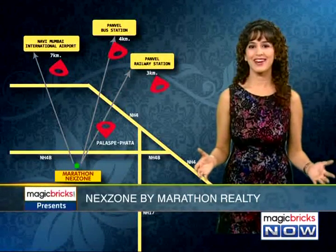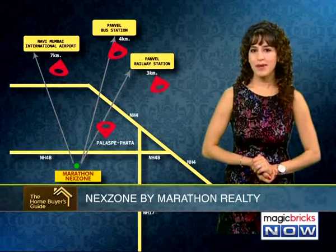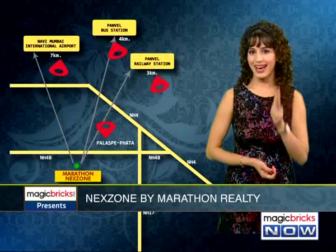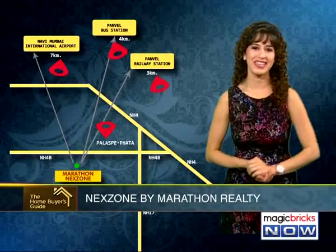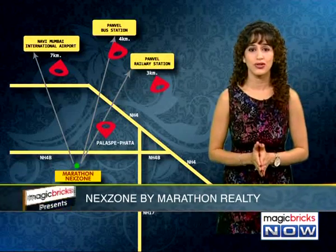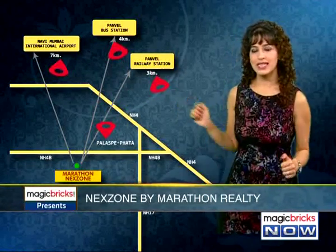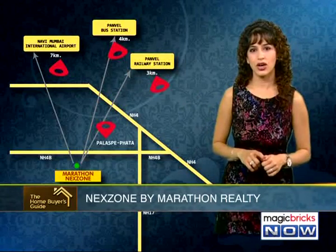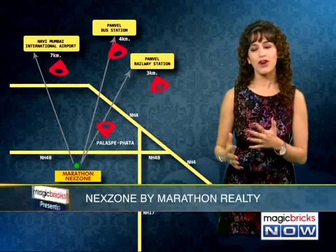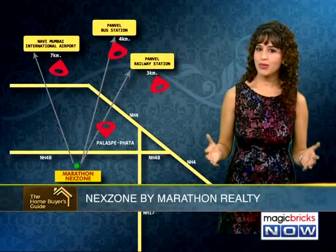And like we say here on Magic Bricks Now, whenever you're house hunting, keep in mind location, location and location. Talking about location then, another plus point of this area is its proximity to the Jawaharlal Nehru Port Trust or JNPT. Now, JNPT is not only a dedicated freight corridor, in fact, it also forms a part of the Delhi-Mumbai Industrial Corridor. Could there be more plus points here? Well, the answer is yes.